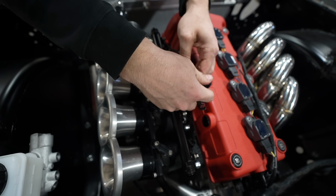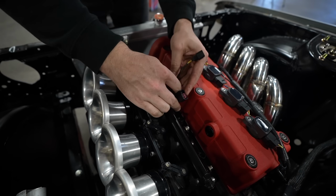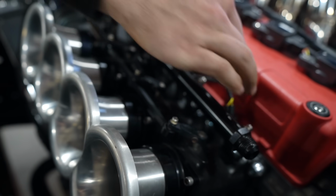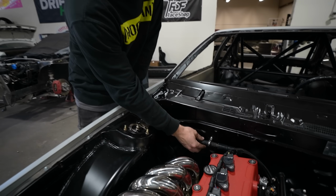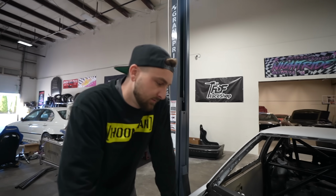You know what you say, so easy, even Donnie could do it. That looks sick. This is perfect. A little P-clamp on the firewall, boom, easy. This car is so easy. I love it. It's just really expensive.